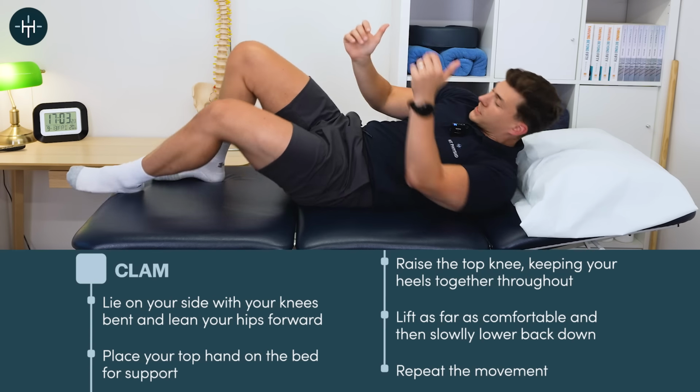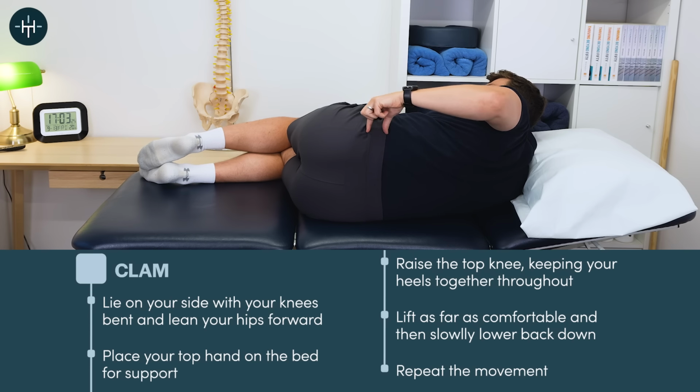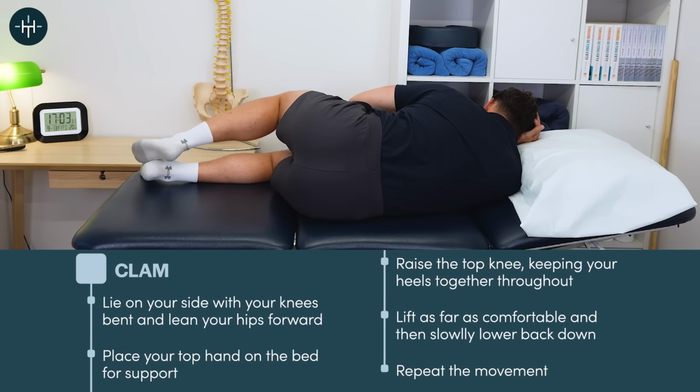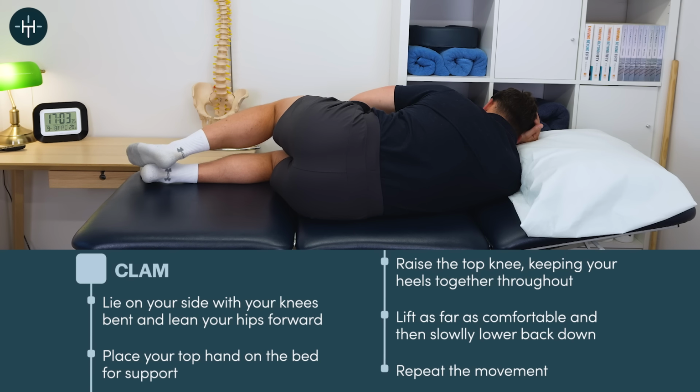Now, if you want to see this exercise from a different angle, the bit that's working is just below the belt line. So this muscle here. Now, if I'm going to do it on this side, I tip myself forward, lift just to there. I can't go any higher, and then come back down.